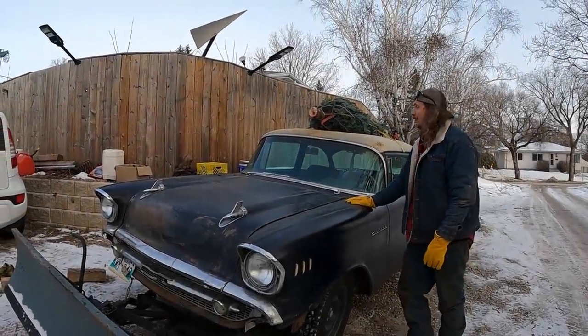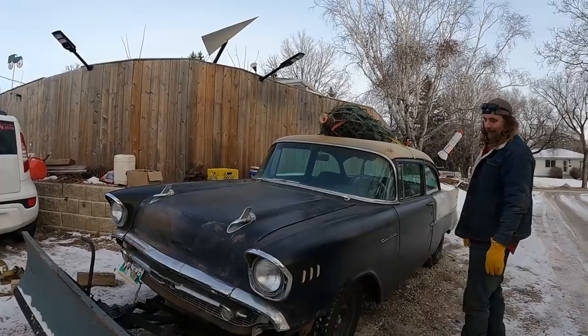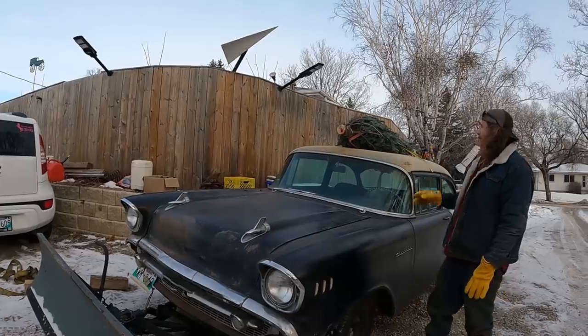There you have it. This thing got a lot of attention. People really liked it. Cruising around, we're getting thumbs up and everything. So maybe we'll do another video once it snows a little bit more, where we can actually get out there and start plowing the streets and get the thumbs up from everybody. They like the Christmas tree on the top.